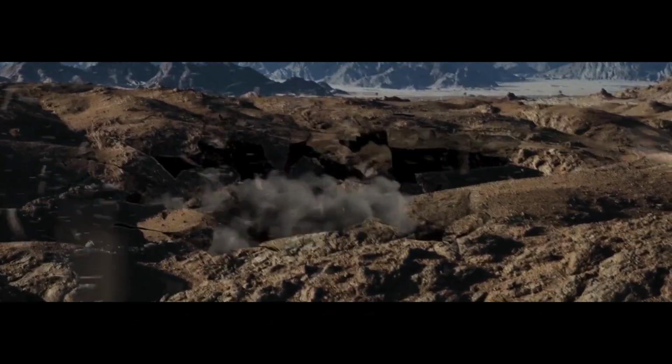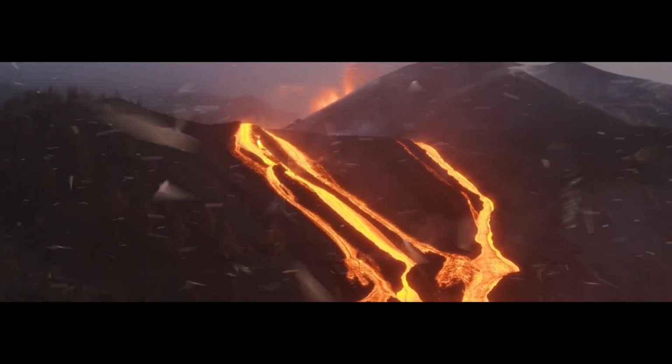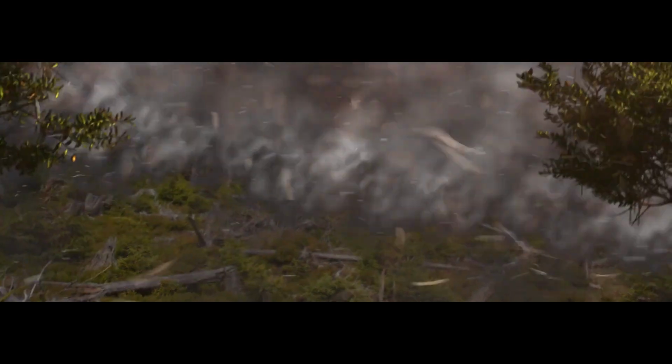Whoa! Earth's surface is shaking. Long cracks split the ground open. Lava rivers are rapidly flowing down the slopes. Deafening noise is filling the air. Rocks and other debris are flying high up. Clouds of volcanic gas and ash cover the sky.